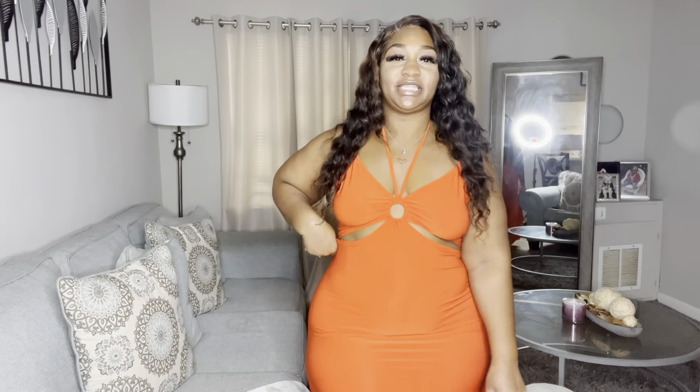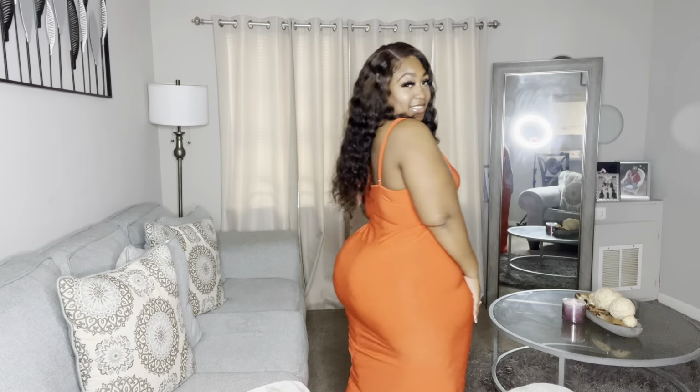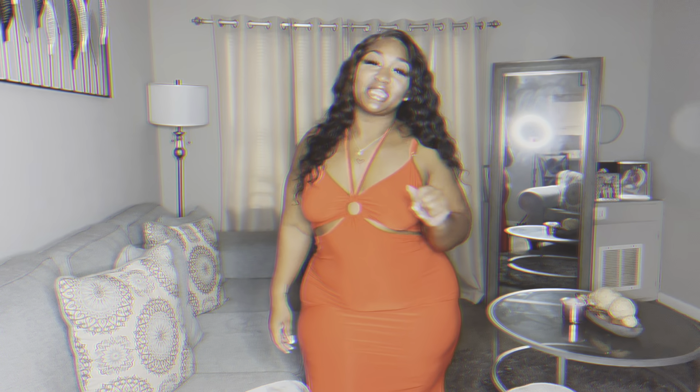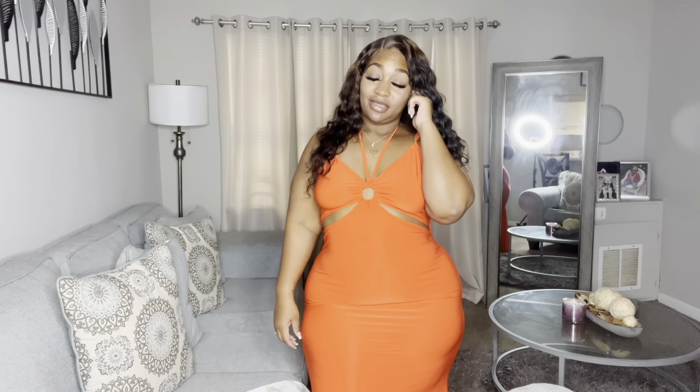Okay, I'm feeling it. Let me show you guys the side. Look how sexy that is, you guys. Honey, where you going? Please drop down in the comments and let your girl know what you think about this look. I love it so far. It's giving what I needed to give. Also, let me just do my little model walk in this, honey.